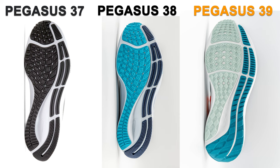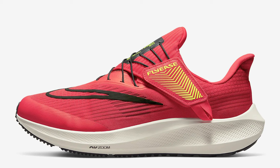And they also have a FlyEase version available for this shoe as well, for people that like the ease of just zipping up their shoe instead of tying it. And they also have this shoe in normal and wide fits as well. This shoe is true to size as well, so I didn't have to change my sizing or anything.